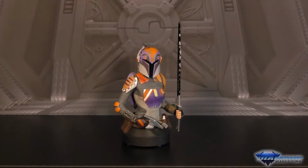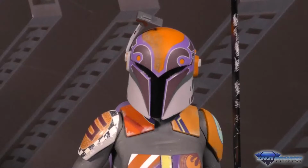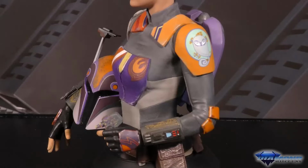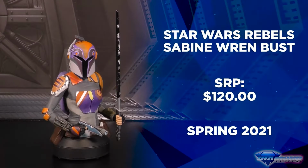From the Rebels animated series is the hugely popular Sabine Wren. This bust brings the goods. Extra helmet, extra blasters, and the dark saber. What's not to love? The helmet is adorned with accurate details, battle damage, and unique coloring.